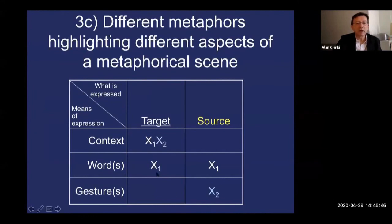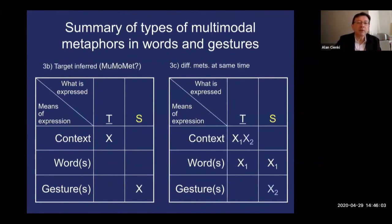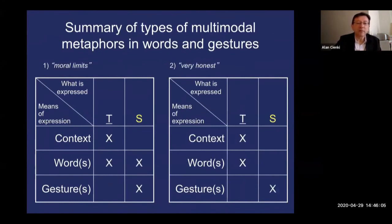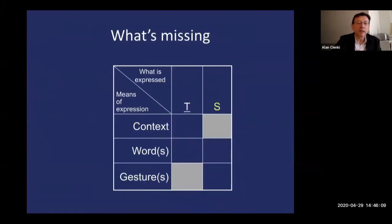If we think about it, there's one metaphor in the speech of black and white and another spatial one in the gesture, combining to have to do with this target of something about an absolute distinction. And if we look at these little diagrams and think of what got filled in and what was left blank, it turns out there are two boxes that remain blank. One is the context for the source. That makes sense. The context is what we're talking about.